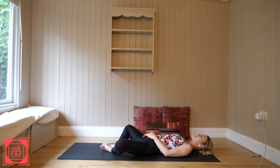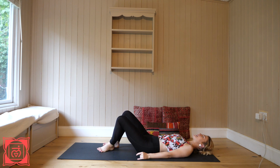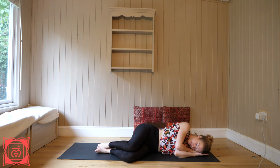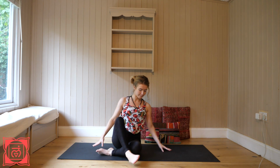Beginning to bring movement back into the fingers and the toes just by wiggling them. And in your own time, coming to rest on one side in a fetal position. Before slowly and mindfully making your way up to seated. Keeping the eyes shut if that's comfortable for you.